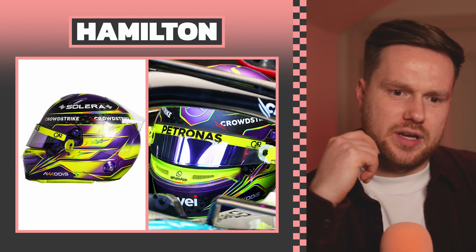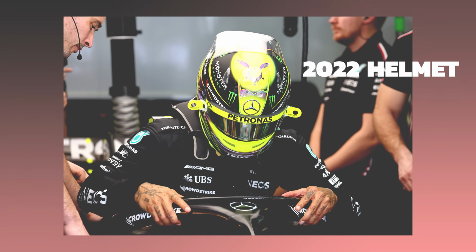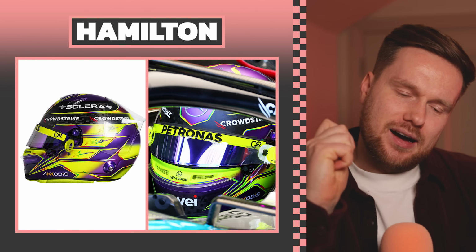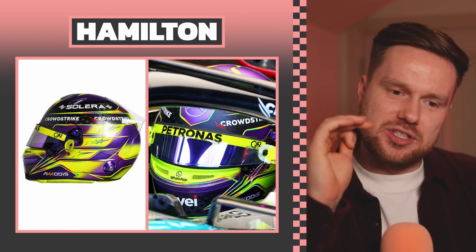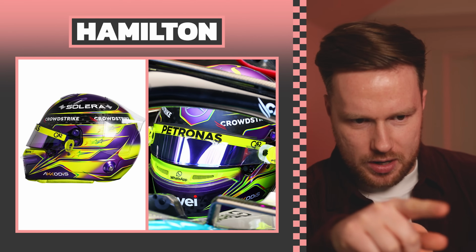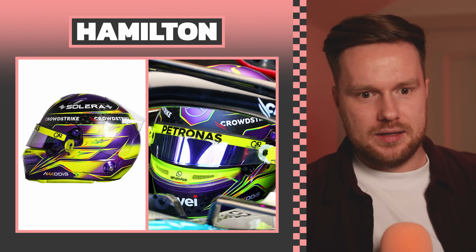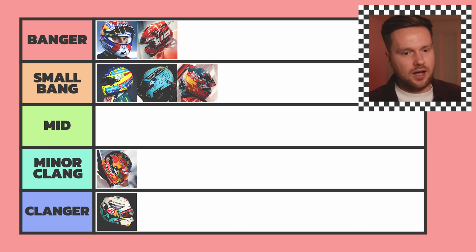I'm sure last year he didn't really run too much purple. It was mainly the neon. And I really like the purple. I'm still not sold on the neon, to be honest. It's got some nice little kind of rainbow accents around it. I think maybe keep them and drop the neon. It's a bit of a mixed bag for me, Lewis's helmet this year. It's going to go in mid.